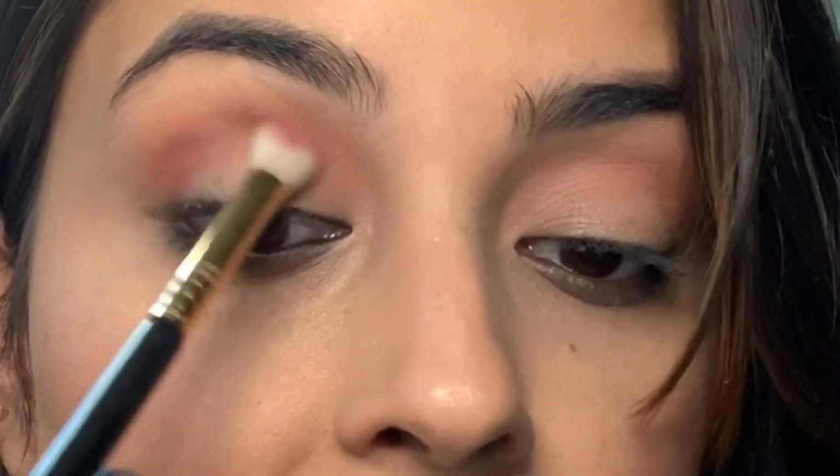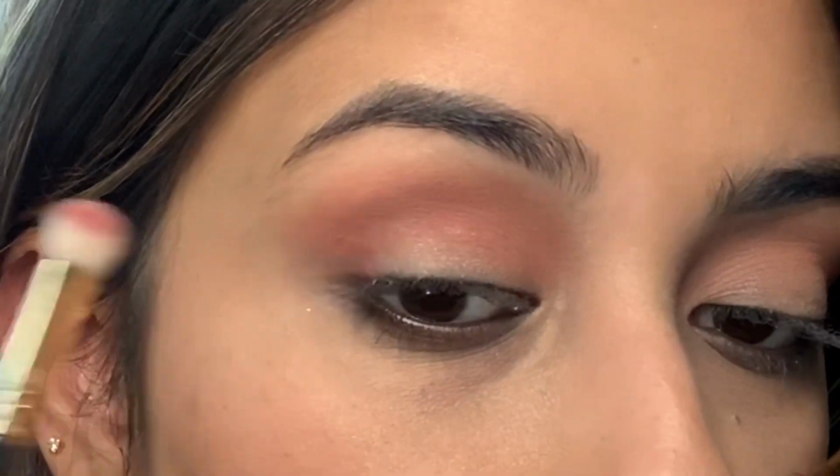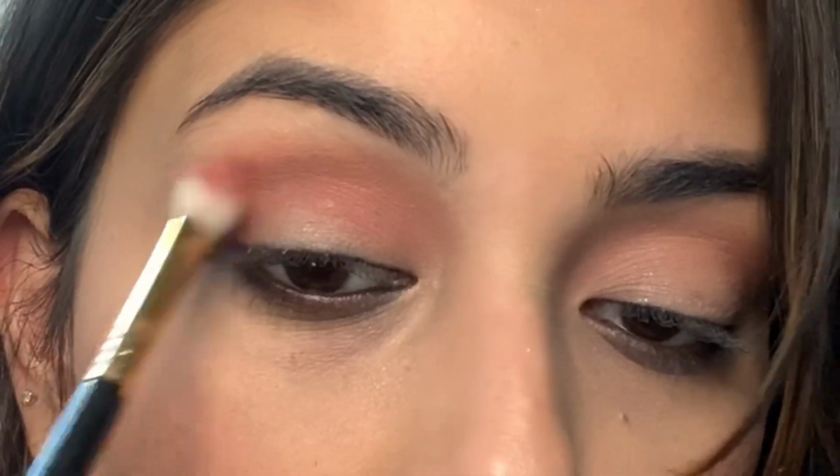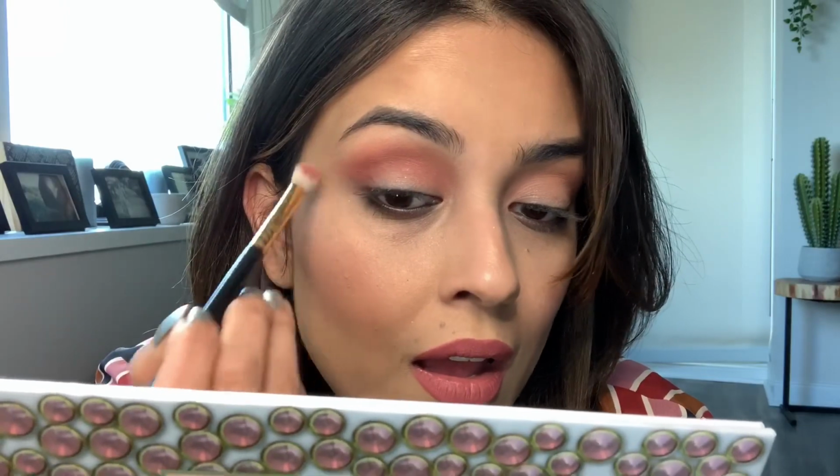In fact, taking another blending brush and going into Steve, whatever. There's that, and very slowly, because I think it's really pigmented. Wow, I like it. I really like it. With this Cindy shade, I love it. Just pull it out a little bit.